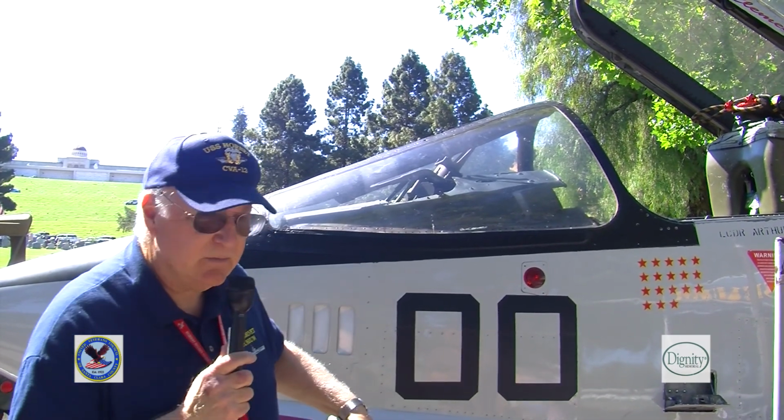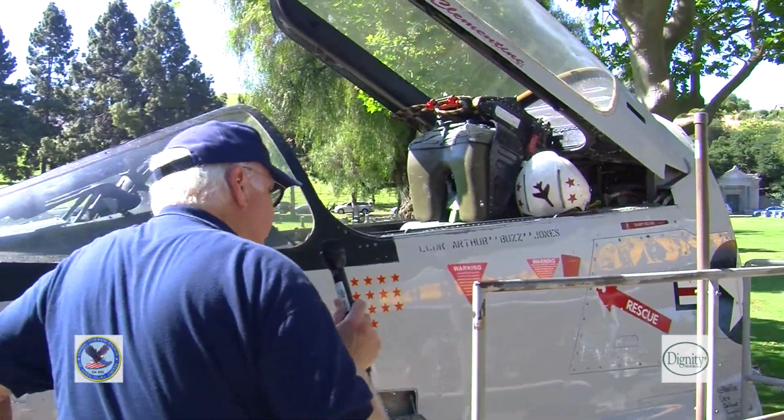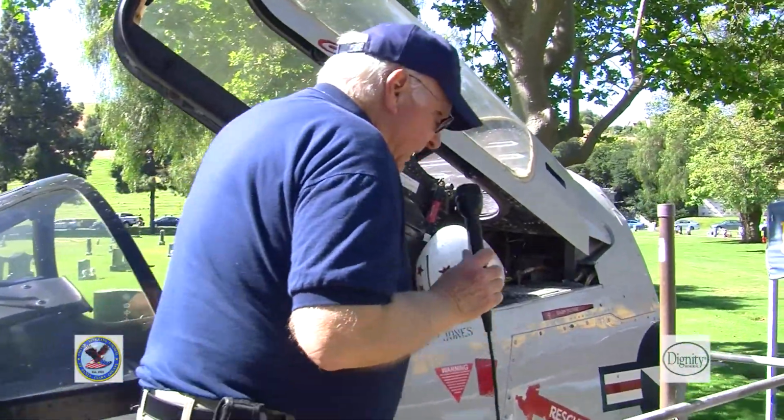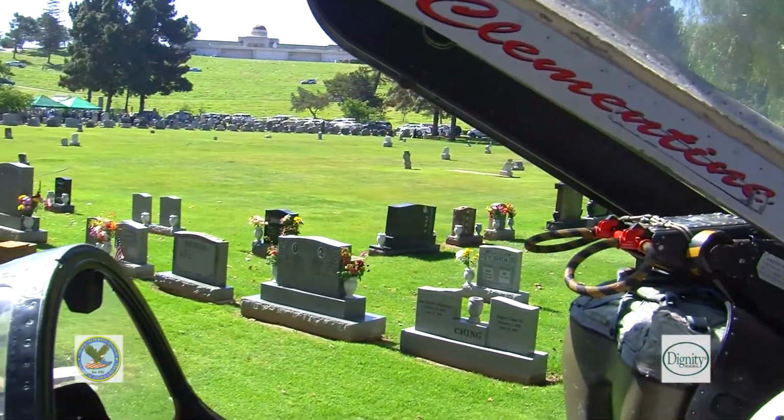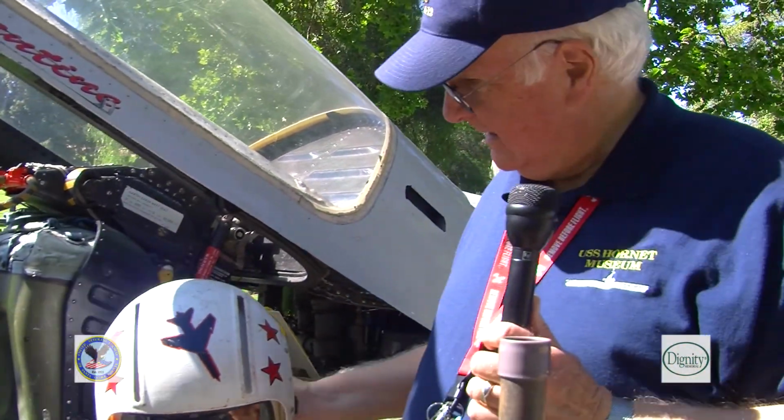I served 7 years in the Navy. I have about 1,000 hours in the airplane behind me here and a little less than 400 carrier landings, day and night. It's a beautiful little airplane. It's available for visits by family and kids. We allow them to actually get in the cockpit and put a helmet on and let them live the dream of being a jet pilot.